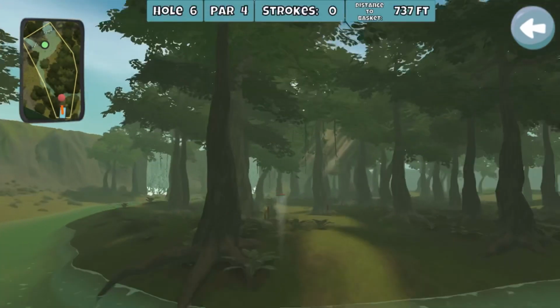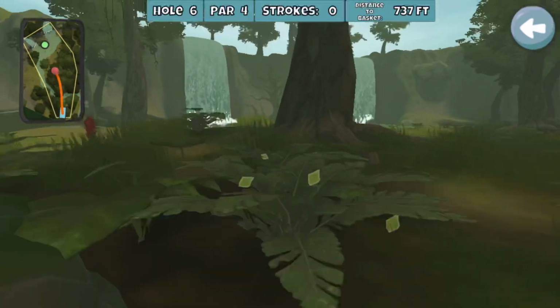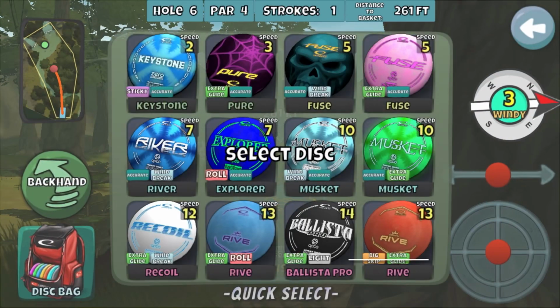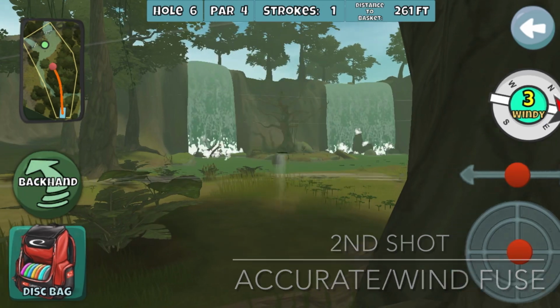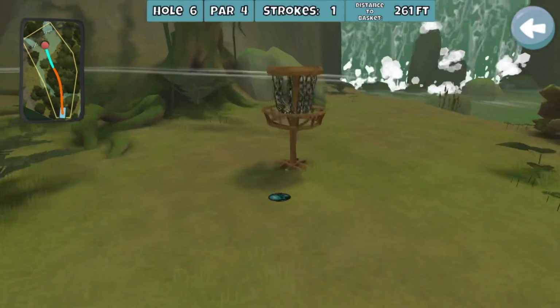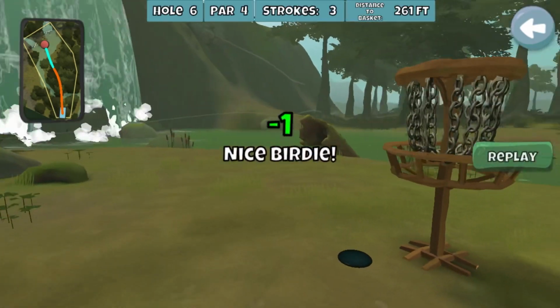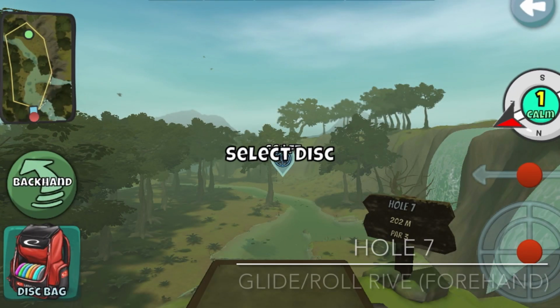Hole 6, I know we're going kind of quickly because this is not really a walkthrough, I'm just throwing for distance here. So that's my glide skip rive, just trying to get it up here. And this is a pretty standard par 4, as long as you don't do anything too silly on your second shot here. So I'm going to throw my upshot with the mid-range, the Accurate Windbreak Fuse, and just lay it up there. I could probably run that if I wanted to, but I don't really see the need for that at this point in time.